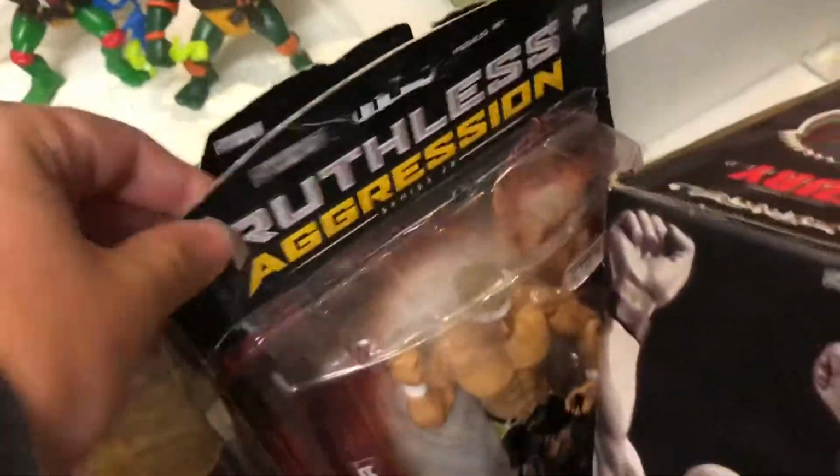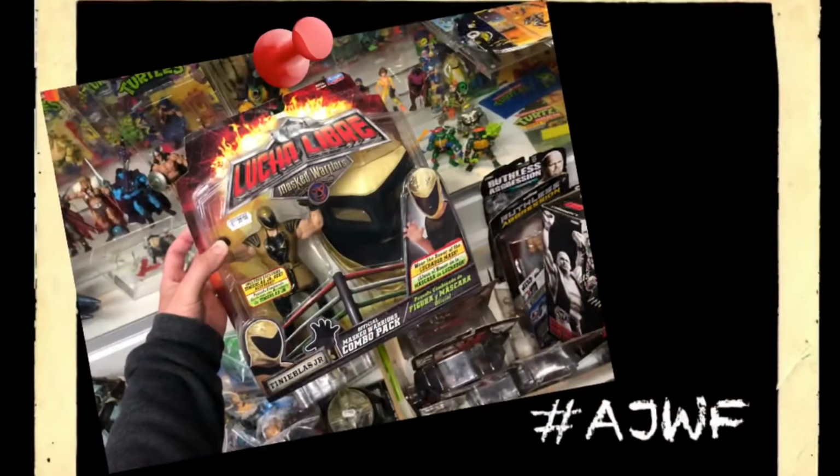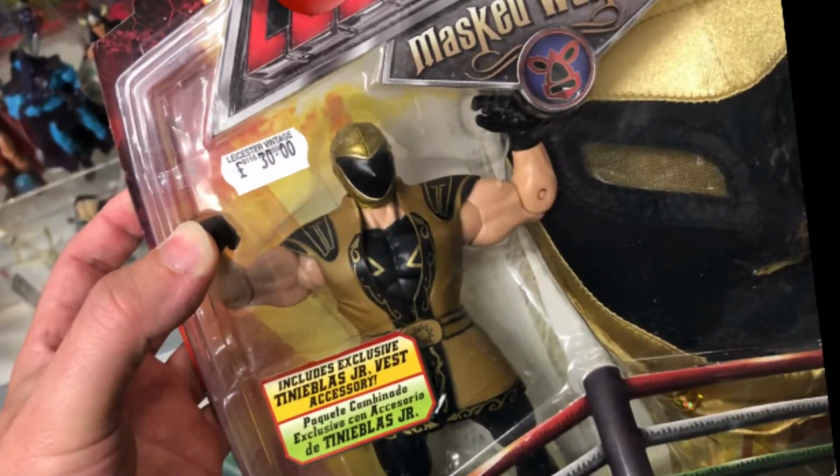Who else we got? Oh, Festus back there. That is Luke Gallows, of course. And oh, hang on, let me grab that one. It is one of my favourites, Mr. Kennedy. I've definitely never seen this before. It's like a Lucha Libre mask with a figure. Never seen it. It's cool though.